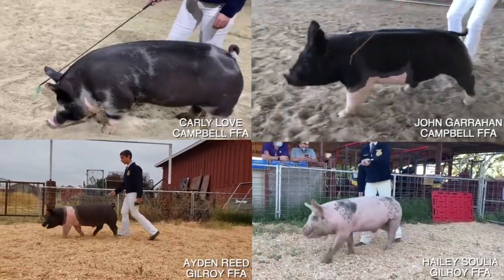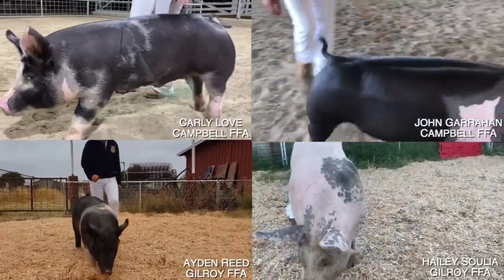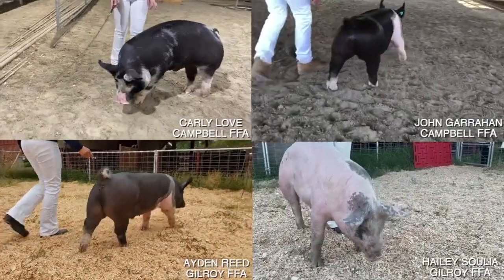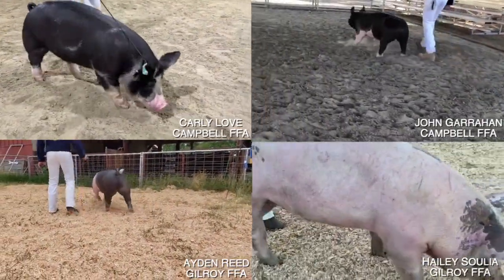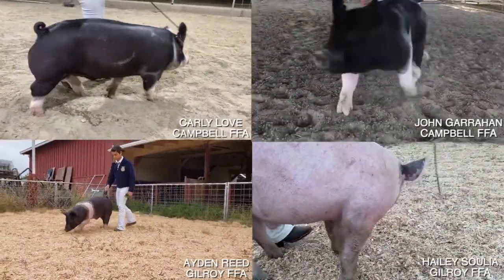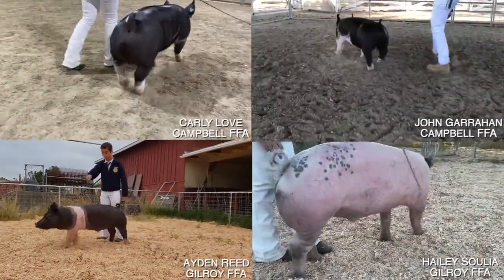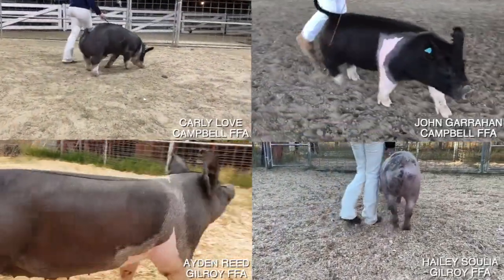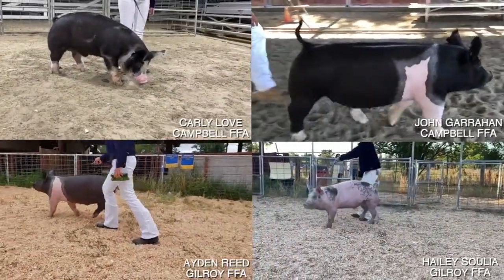This is Class 4 of FFA market swine. These animals range in weight from 270 pounds to 300 pounds. Our first exhibitor is Carly Love of Campbell FFA. Our second exhibitor is John Garahan of Campbell FFA. The third exhibitor is Aidan Reed of Gilroy FFA. The fourth exhibitor is Haley Sulia of Gilroy FFA.